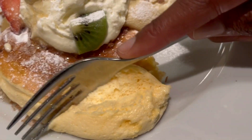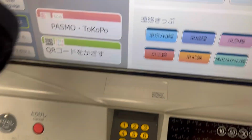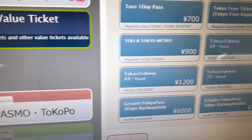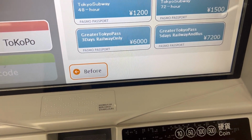I believe there's Team Labs Borderless and Planets. I went to Borderless, I enjoyed myself, but first I wanted to go ahead and sort out my transportation. I keep buying paper tickets. I was like, I really want a Pasmo passport, okay? So I had to figure out which station to go to, bring my passport, my information, etc.